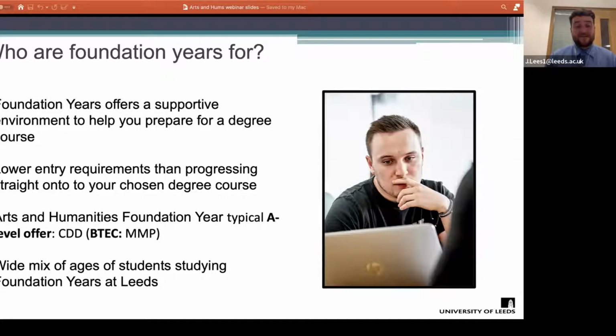And as I mentioned, it's lower entry requirements than progressing straight onto your chosen degree. Just to give you an example of that, for the Arts and Humanities Foundation year, a typical offer is currently set at CDD, or for BTEC, it could be merit pass. So quite different if you were wanting to go directly onto a degree in, for example, English literature or journalism or history.